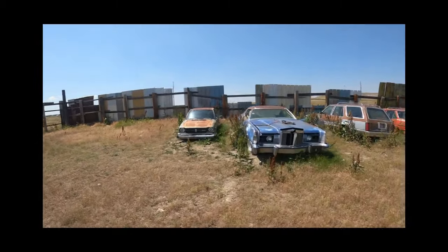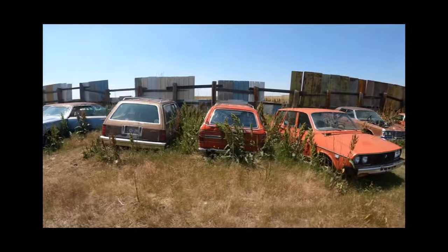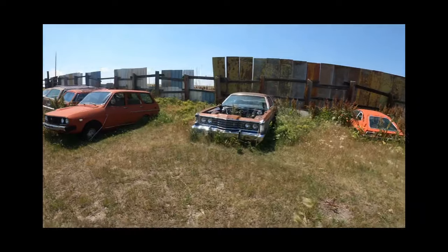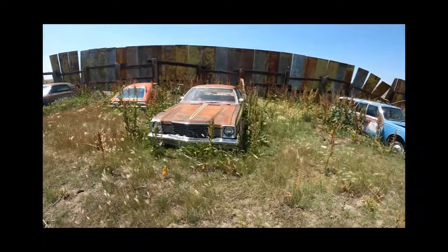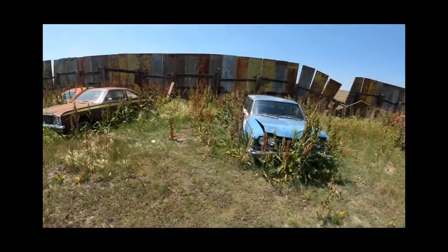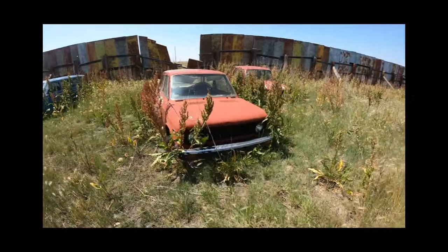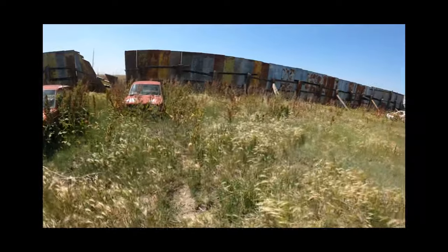Got a little Honda, Lincoln, Ford Fairmont wagon, maybe like a Mazda wagon, kind of Opel maybe, LTV, Pinot. This one somebody wanted, I guess. Aspen, kind of weird. Rambler wagon maybe. Fiat. Fiat. Pretty cool.